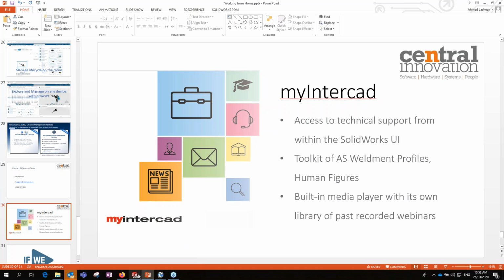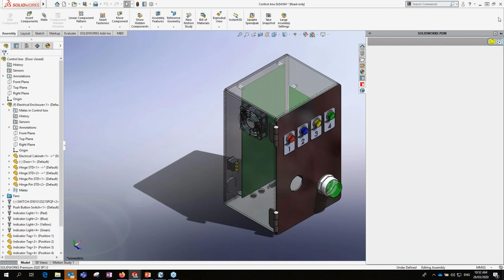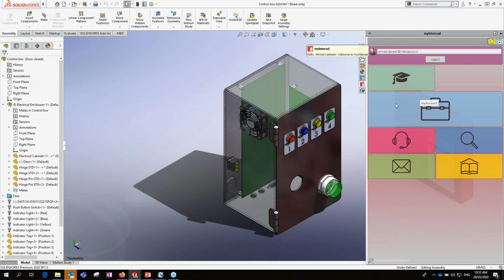So I will switch to my SolidWorks. Yep, here is my InterCAD interface. In MyInterCAD, you have to write down your email to be able to log in, and your email must exist in our CRM system. So if you try to log in and MyInterCAD gives you errors that you can't use it, then please contact us through the phone or email and we will add your email to our database so you can start using it. The main 2 sections that you can use here are the headset and the magnifier icon.